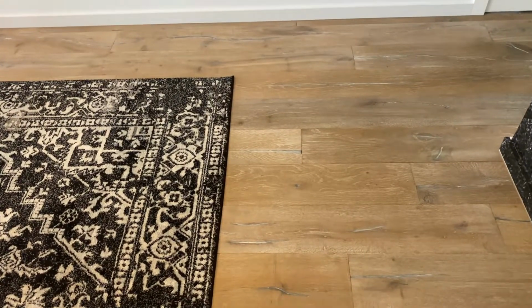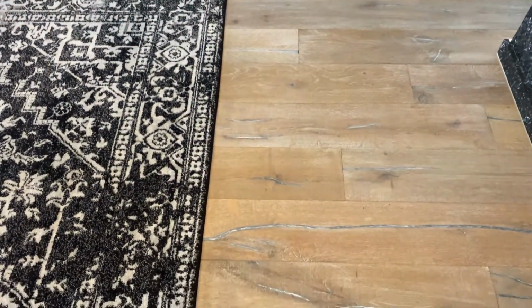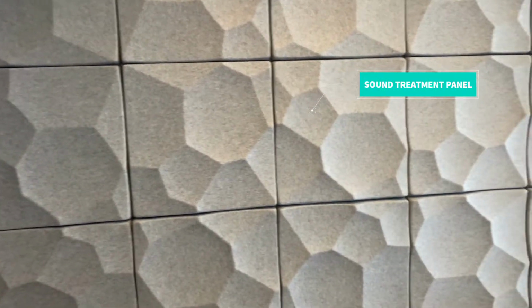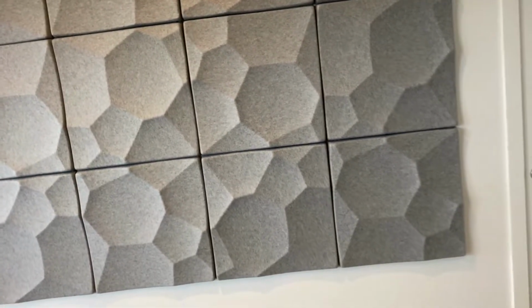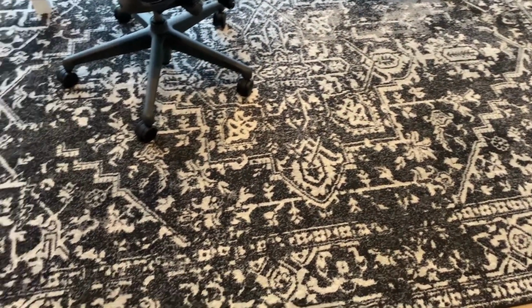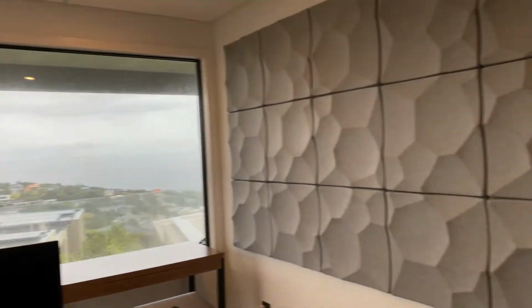Now we're here in my office, and we'll go to the studio in just a moment, but what I wanted to show you is here we've got a lot of smooth surfaces. So you'll see there's hardwood floors, there were just bare walls, there was just glass, and so I had a major reverberation problem. So what I did is I got these sound treatment panels installed. You can get these very cheaply and easily on eBay and just stick them up yourself. I got a contractor just to help me out with that and get them all stuck on the wall. I put down a rug as well. That really helps with the reverberation. There's nothing much I can do about the windows without covering them, and obviously I don't want to do that.